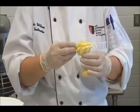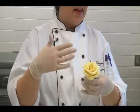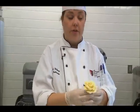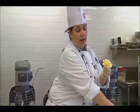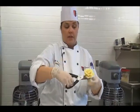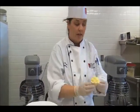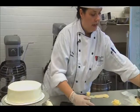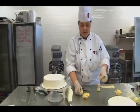You can color your Tootsie Roll with like the regular gel colors that you get at the store, or you can leave them plain, and they have lots of different luster colors that you can use. To finish this off too, I'm going to work it down and then I would cut it off at the bottom, just because I wouldn't want to leave this big clunky end on my cake. So if I cut it off at the bottom, then it'll give me a rose that looks like that. We finish them, then I'll add to the cake.